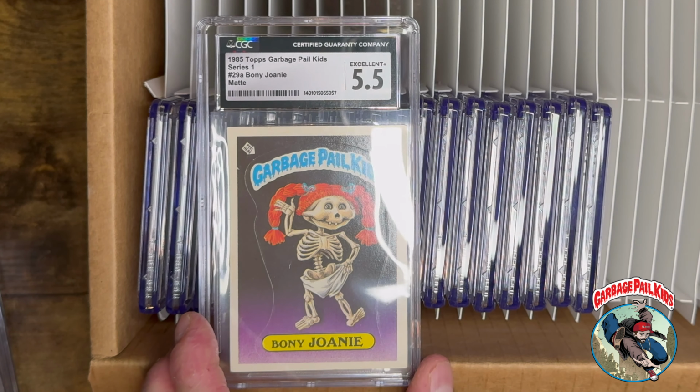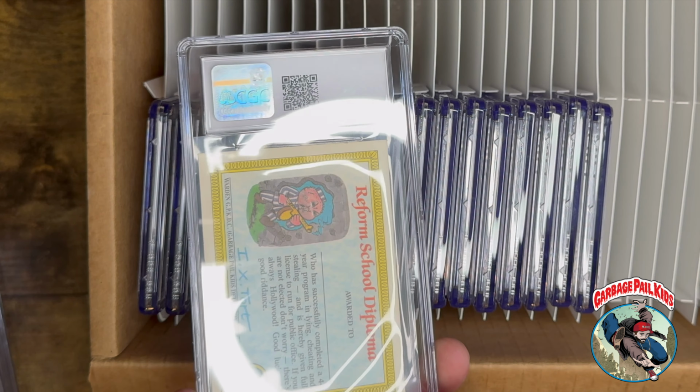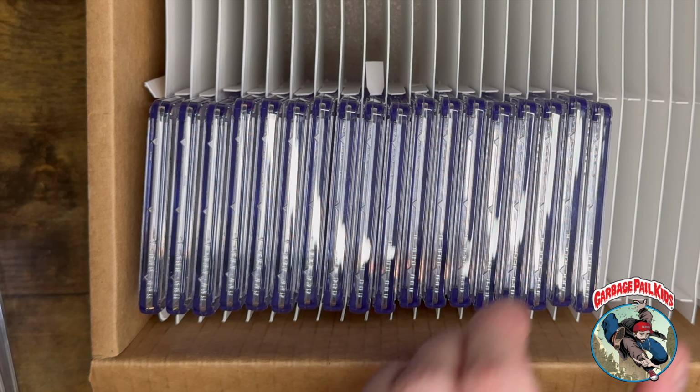One of my favorites from Series 1, 29A Boney Joni, came back an excellent 5.5. The cut is not bad, a little bit off, but definitely a lot better presenting than some of the other cards. There you go. You can check out the back, Boney Joni. And who is her counterpart?